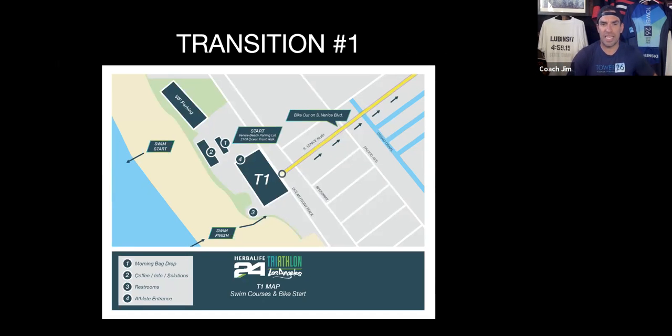Transition 1, as you see, the swim start is about 100 meters north of the swim finish. So when you finish the swim, you're going to run into transition 1, which was about 100 meters south of that start. Run into T1, find your bike, and then you're going to exit towards Venice Boulevard on the east side of transition. That's where you're going to run out with your bike, and that's where you're going to start that bike leg of the triathlon.